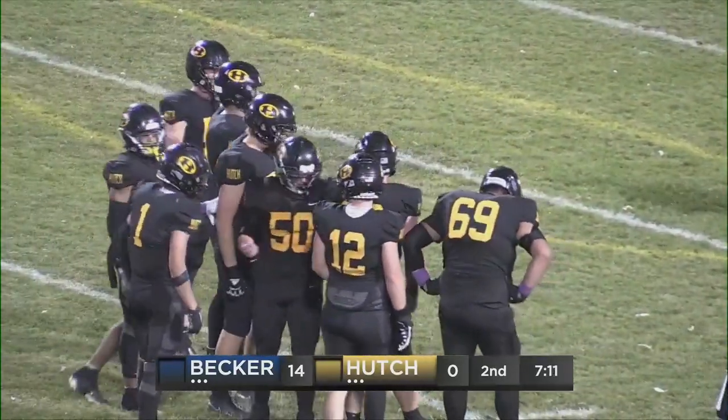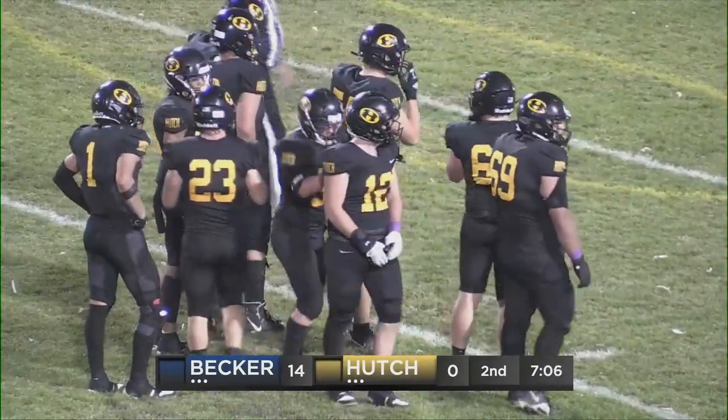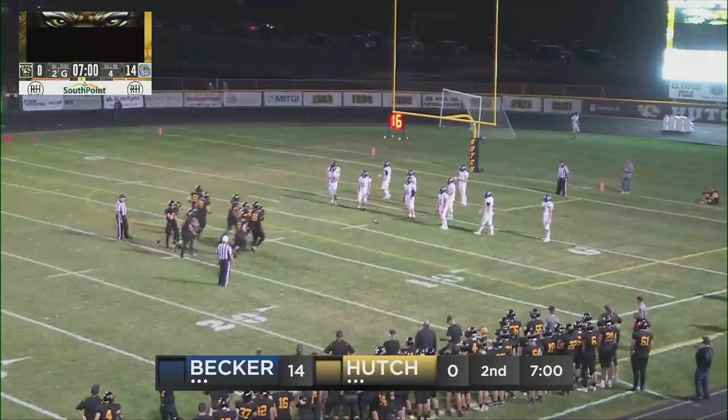It'll be second and goal to go. Second down and goal for the Tigers from the Bulldogs 4. This drive has taken over 6 minutes off the clock already.